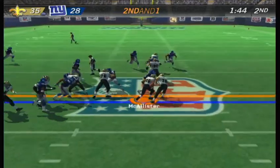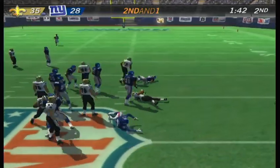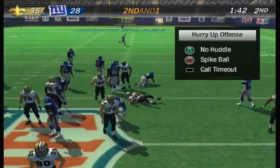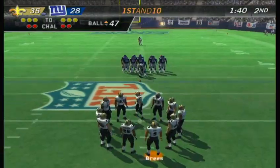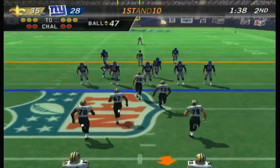He tucks it away. Strahan is there for the tackle at the 47. 5-yard gain on the play. Ball on the 47-yard line.